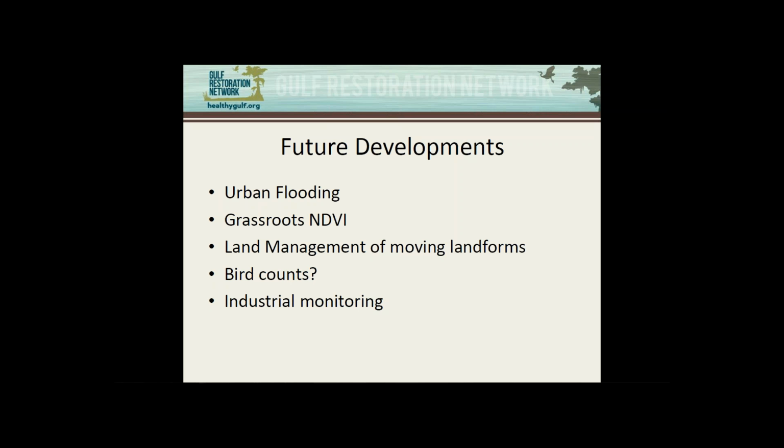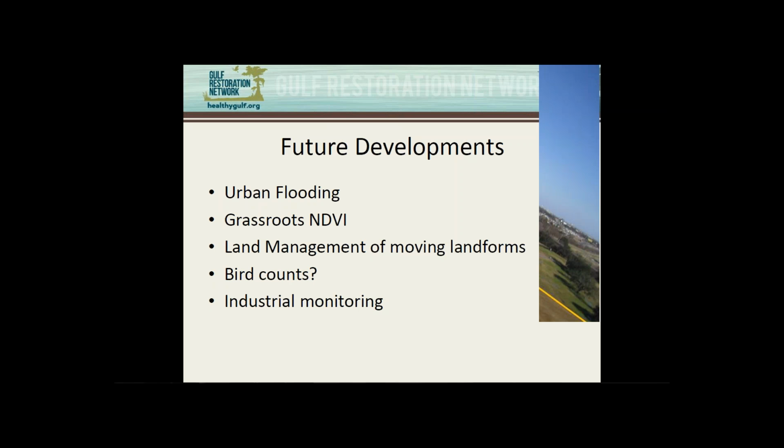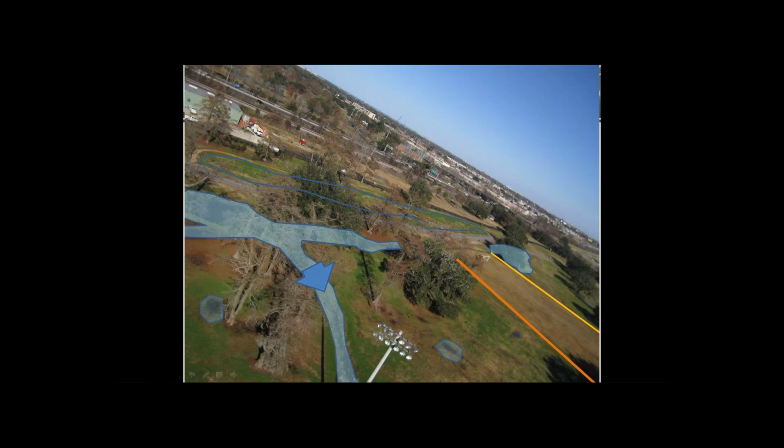In some cases, the kite does intimidate birds. In other cases, the kite can be so high it doesn't matter at all. But you still get resolution enough. I think 2 centimeter is the kind of industry standard for tracking and identifying species of birds. So it could be used in animal counts during the daytime. And then industrial monitoring and monitoring pollution events.